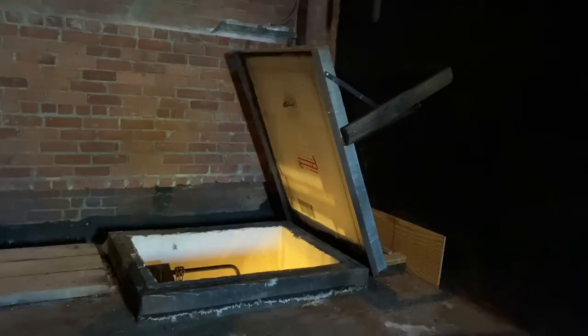We have some pretty great sound effects at Old South Church in Boston, and one of my favorites is this hatch, the hatch that gets you from the fourth floor into the tower itself. Enjoy.